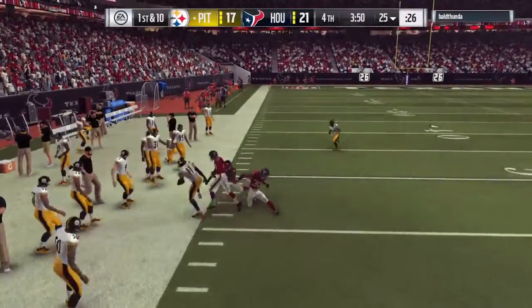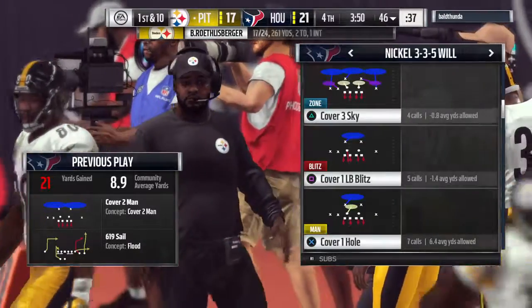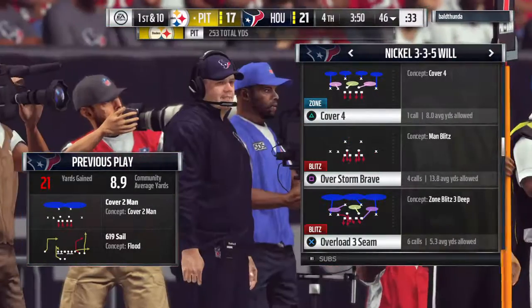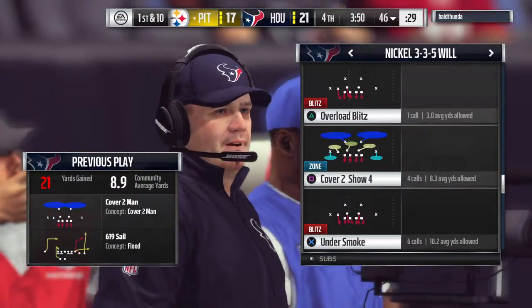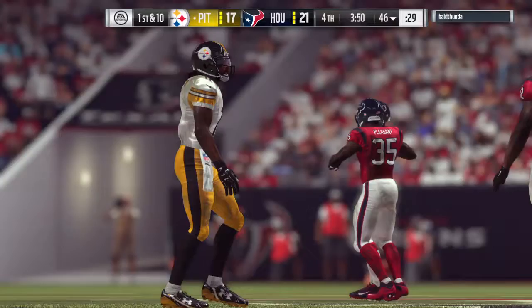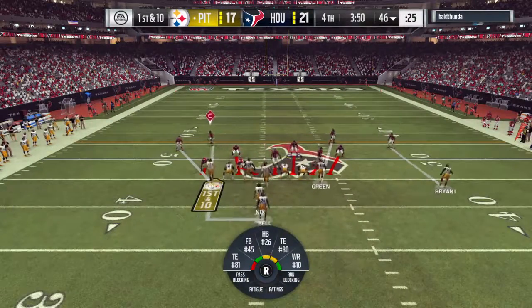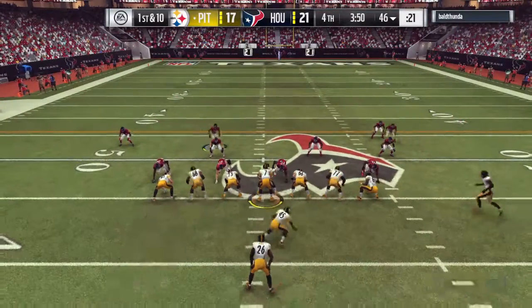Out left here, it's complete to Wheaton. It's a pickup of 21, and that'll be good for a Pittsburgh first. I know many people like to throw to the tight end, maybe in a little flexed out position because he creates mismatches with his size. But slot receivers do the same thing with their quickness, their speed, and their route running savvy.